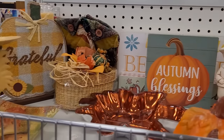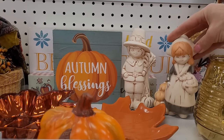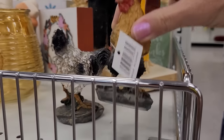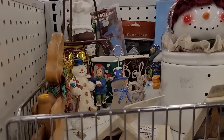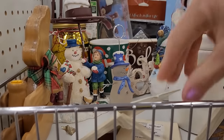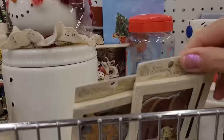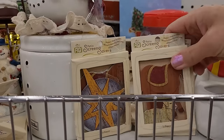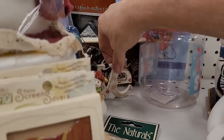Here we are in the seasonal section. This top shelf is fall and autumn. Little pilgrim boy and girl there. Pumpkins and leaves. Resin chickens. Round the corner is Christmas. All sorts of snowmen here. These are patio screen savers. Oh, they're magnets that pop onto your screen door so you don't walk through it by mistake.